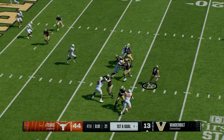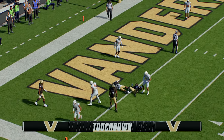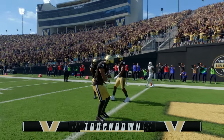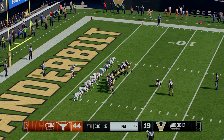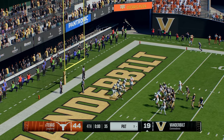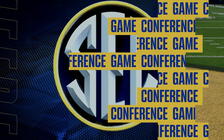Dropping back, it's Pavia. Receiver makes the grab. And he'll take it into the end zone. Touchdown, Vanderbilt. Now with no time left in this blowout loss, the PAT just a formality. And the PAT is good. Doesn't matter much in the end as they go down.